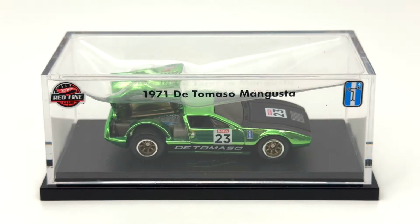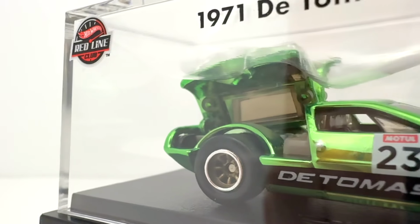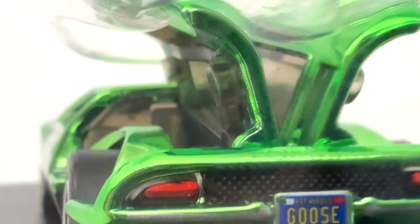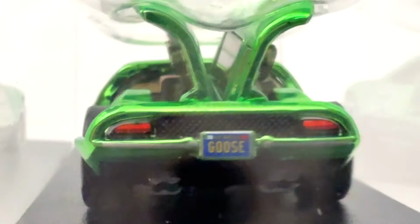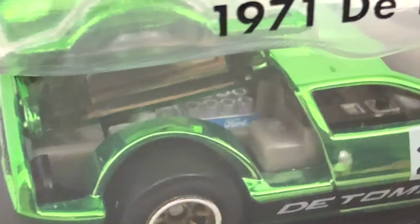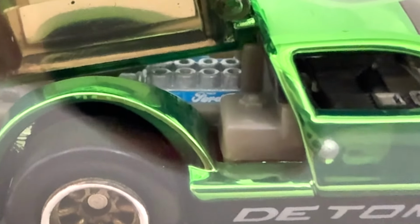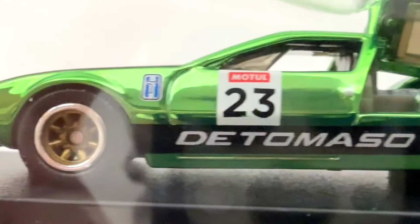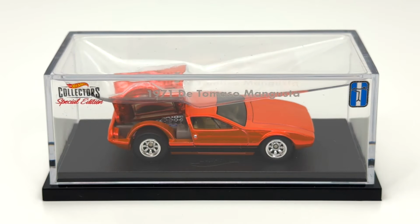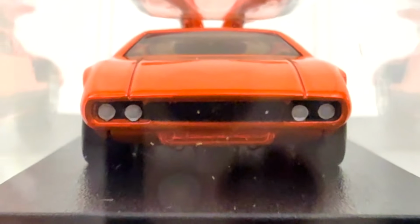Check out this eye-popping green 1971 De Tomaso Mangusta, the Italian Cobra Killer. The car has an opening gull-wing engine cover which gives this miniature model quite the presence in its display case. The Mongoose has a Ford engine and racing livery that gives this vehicle all the power and style it needs for the big race.